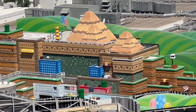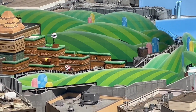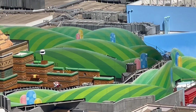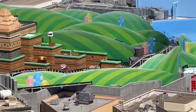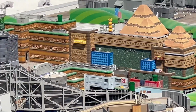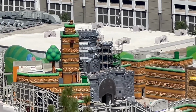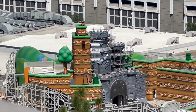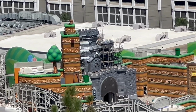Do one more pan around, see what we can see. Yeah, the Jurassic World music down there. Pretty loud. Alright.